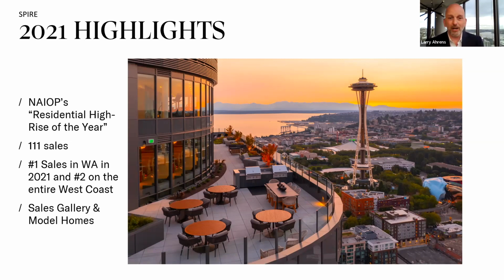Also in 2021, obviously the building did complete. So we moved our sales gallery out of our pre-sale center and into the building. We opened up 4 model homes spread out around the 27th floor that show, as well as all the other available homes in the building. That was a wonderful moment for us as well.